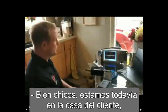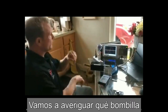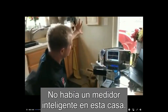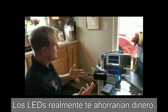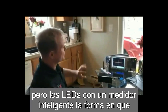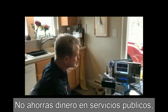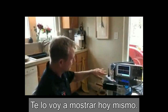Guys, we're here at the customer's house and we're going to do another test. We're going to find out which light bulb people should be putting in their house. I'm talking about for health, not so-called energy efficiency. If there wasn't a smart meter on this house, the LEDs would save you money. That's another subject, but with a smart meter, the way they calculate the amps and the voltages, you save no money on utilities. What's worse is it's very detrimental to your health. I'm going to show you right now today.